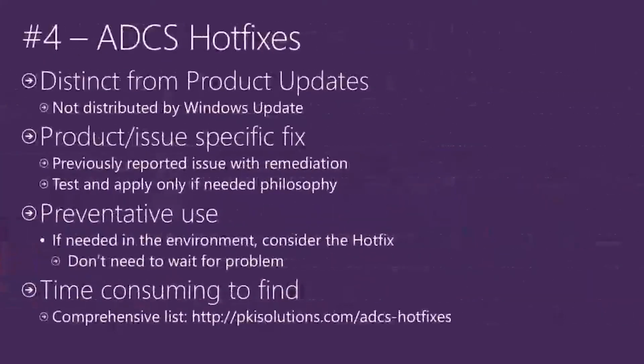So number 4, ADCS hotfixes. Now, this is an interesting one, only because this was a passion of mine for a long time when I was at Microsoft. Microsoft has Windows updates. Microsoft has hotfixes. If they're not clear in your mind, they should be.